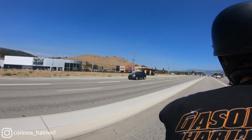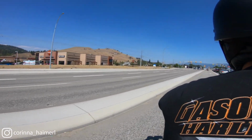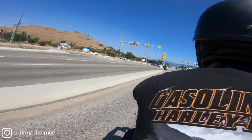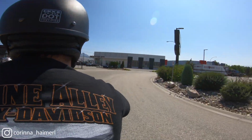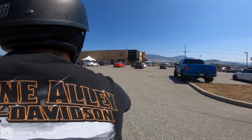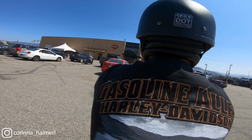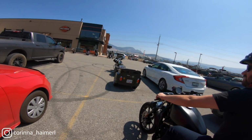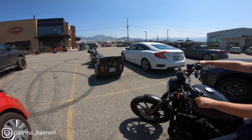Gasoline Alley Harley Davidson. There they are. What a beautiful day for a bike pickup. Here we are, here we are. See, that's a cute little trailer. Luna could fit in there.